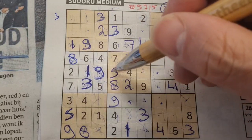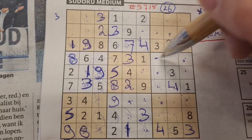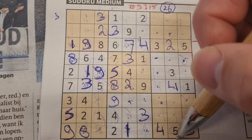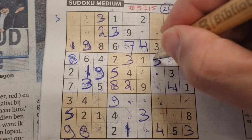5 in this row, 5 in the middle row. So in the row above, the only 3 places left for the 5 should be here, or there. We see a 5 in the last column, so no 5 there. We see a 5 in the column next, so no 5 there. So the only place left for the 5 should be there.